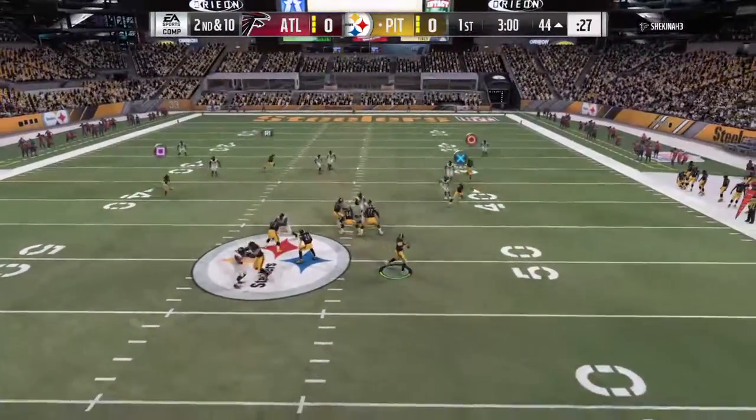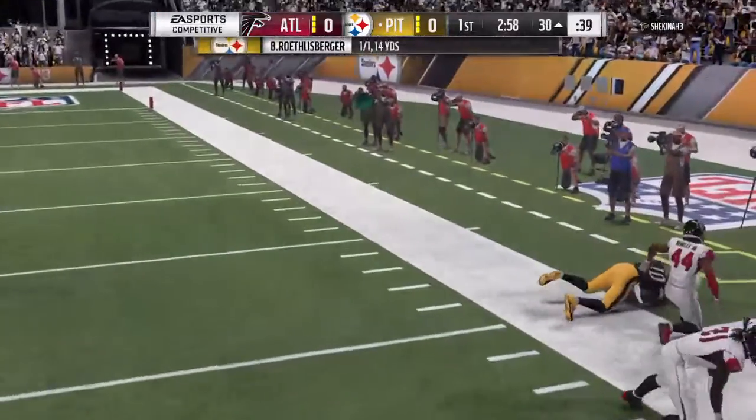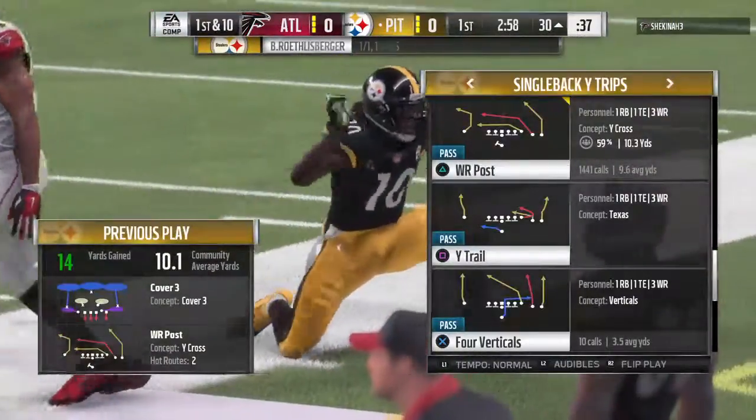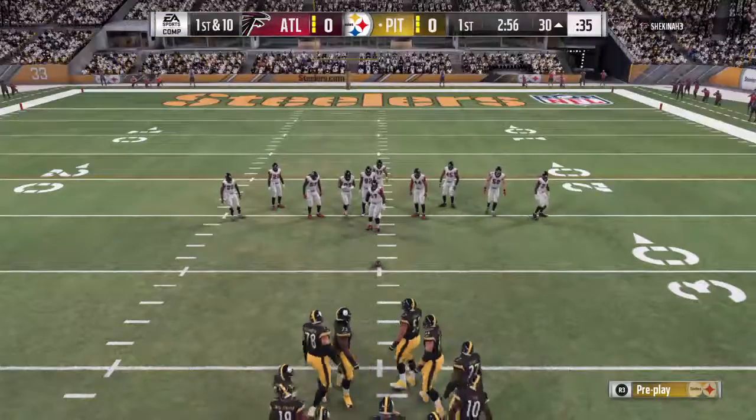On 2nd down, Roethlisberger. And this is caught by Martavis Bryant. And he's going to go out of bounds at the 30-yard line. A Steeler first down, Roethlisberger to Bryant.